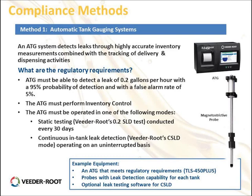And then the next bullet, the ATG must be operated in one of the following modes. If you're utilizing this method, you have static testing, which we call SLD, or static leak detection for Veeder-Root, and this needs to be conducted every 30 days. This is a great way of doing tank testing if you have a facility that is closed at night, and you can program the TLS to run a test every night or once a week or once a month.